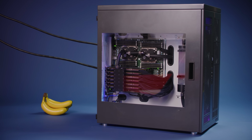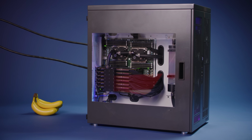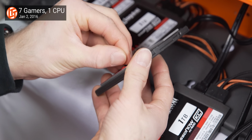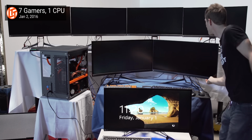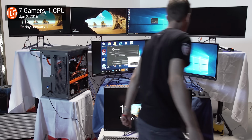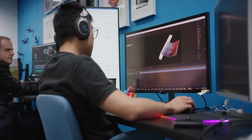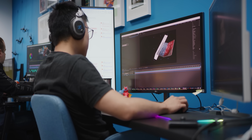If you've already seen the rest of the videos in this series, you can skip to where we test drive the system. But if you're new, here's a rundown. This is the $100,000 PC, or 6 8K editors, 1 CPU project. It started out as a sparkle in my eye more than a year ago when I began to wonder if we could take the 7 gamers, 1 CPU concept, our 7-user virtualized gaming rig, and morph it into something actually productive, like for editing our videos.